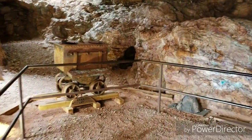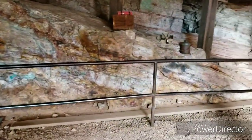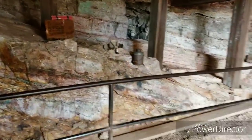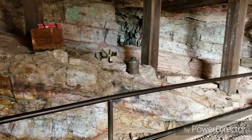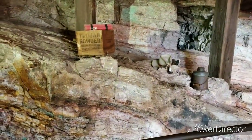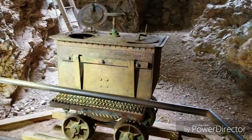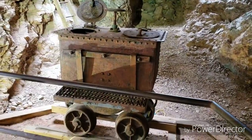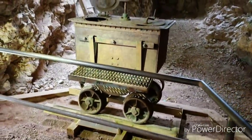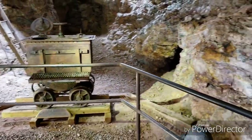So we're going to have a debate about this ore car versus ore cart. They're ore cars, right? Because in modern times, you daisy chain them together and pull them out with an electric mule. It's not a train cart, it's a train car. Anyway. All right.